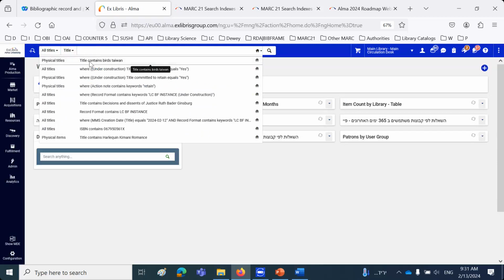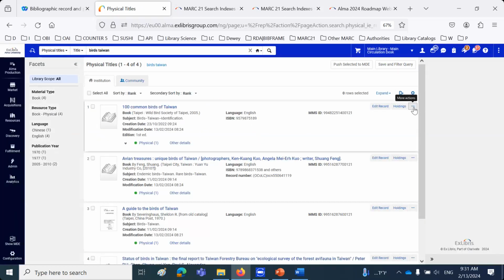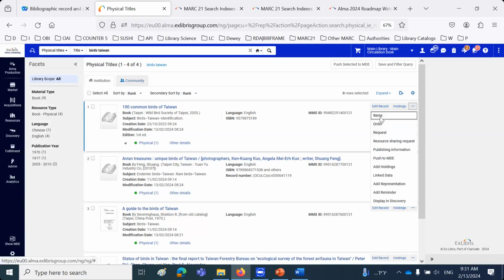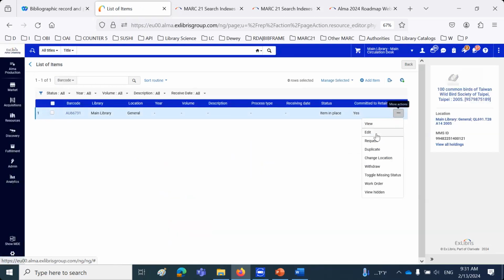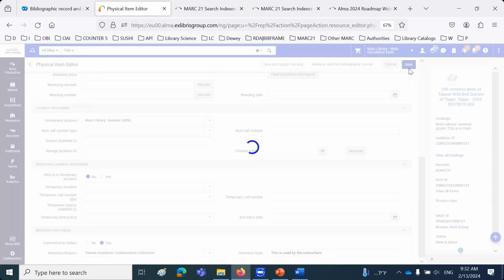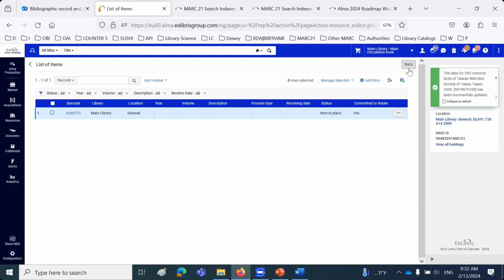And physical titles, Birds, Taiwan. We'll take the first one now. Edit. Okay, so we have the Taiwan. We can put in a note here. This is used by the consortium or needed for the consortium. It's a free text note.